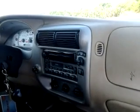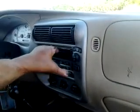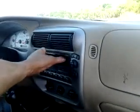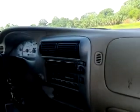And I didn't realize it had a 6-disc in-dash CD changer. I saw it at the junkyard. I would have paid $75 for that, but I didn't realize it when I got it.